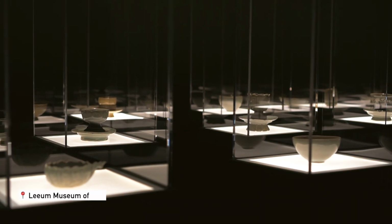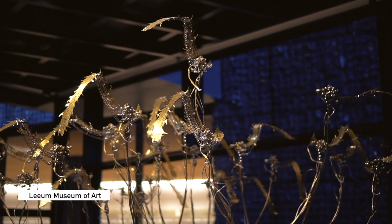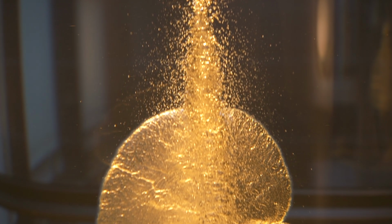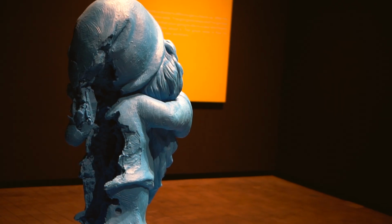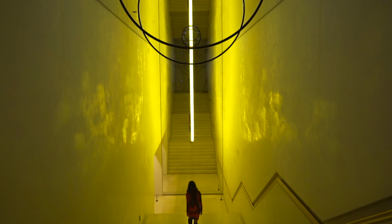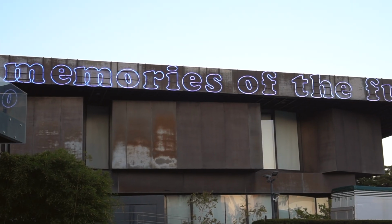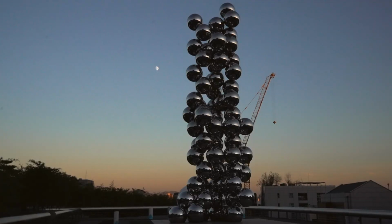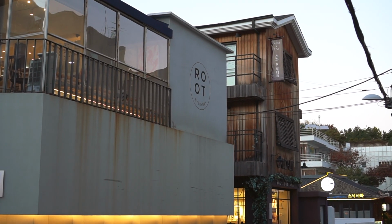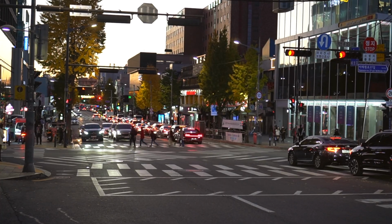And I just finished up at Leeum, the art museum. It's a contemporary, traditional and modern art museum. It spans a multitude of floors. The art was really, really cool, and it's free, or most of the exhibits are free, which is really nice. Now we're headed through Itaewon to Alt A for some dinner. This is actually my favorite neighborhood in Seoul, so I'm really excited to show you around.